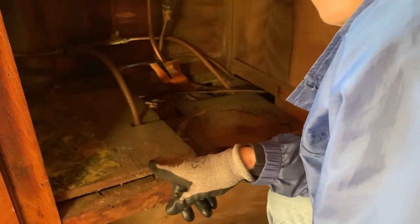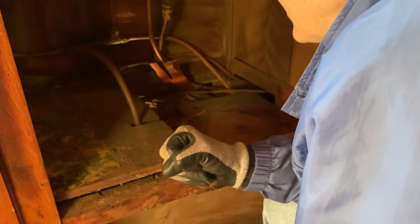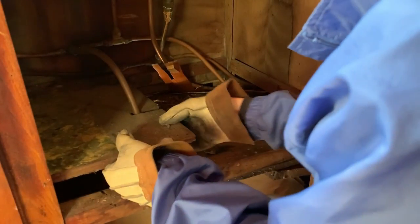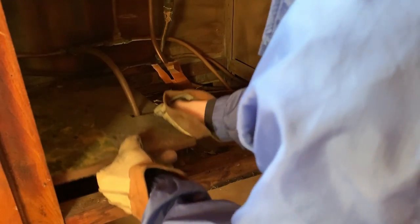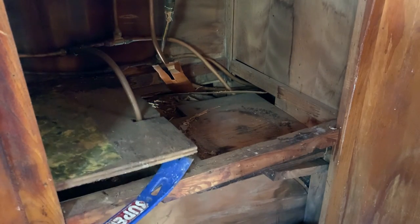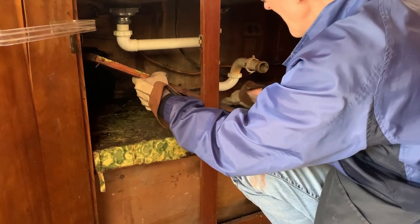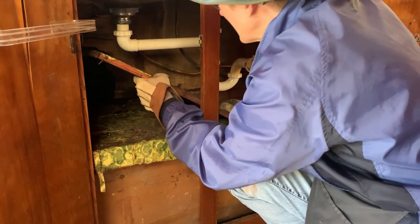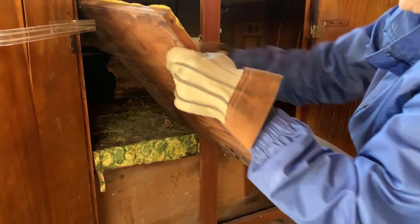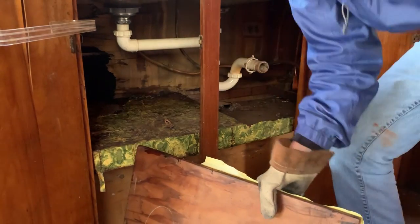I really don't want to get stuck by one of these nails, so I might put on my leather gloves. Gross, gross, gross.